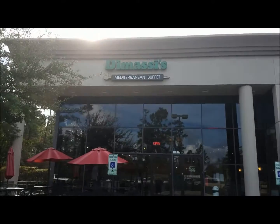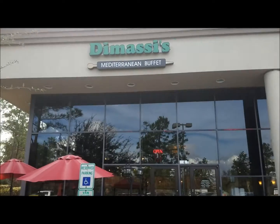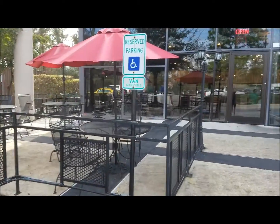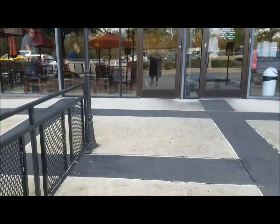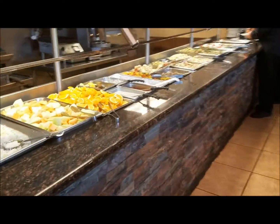So here we are. The light's in the camera there. Can't see. There we go. Dimassi's Mediterranean Buffet. We're about to tear this joint up. They got nice outside dining if you want, but then you got to walk further in to get to the buffet. And I ain't about all that walking. Sit me closer to the food and I'm good. So here we go, there's the buffet line. Look at all that good food. Yes, that's what we're gonna tear up today.